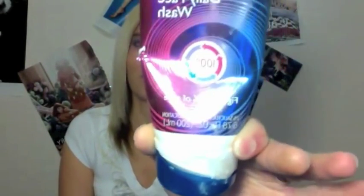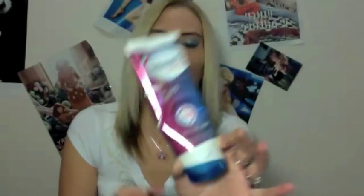Tip number 1 is having a really good cleanser. For me personally, I found that using cleansers that had both benzoyl peroxide and salicylic acid, and I'm sorry if I cannot pronounce this right, I think that's how you pronounce it. A really good one that I've been using lately is the Clearasil Daily Face Wash, and this has 2% salicylic acid.